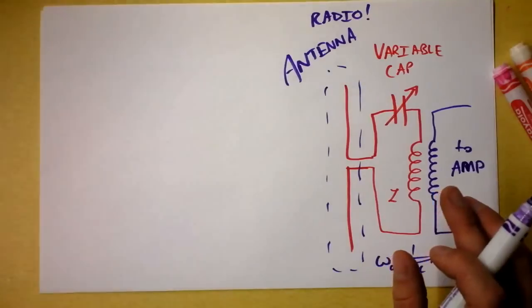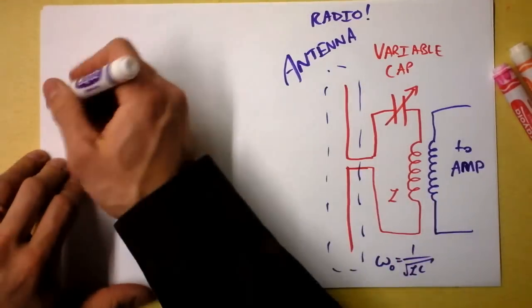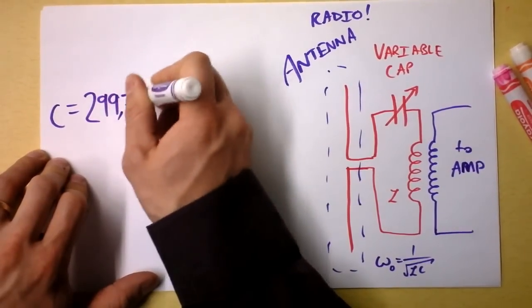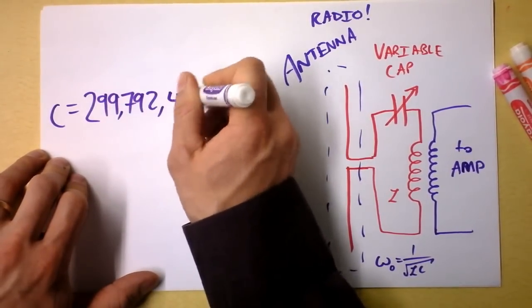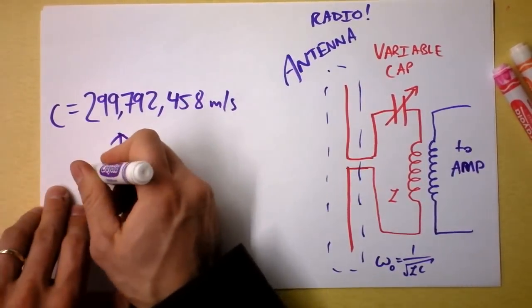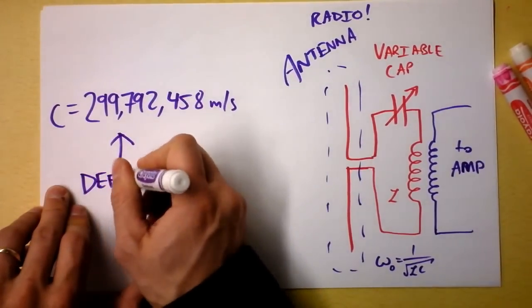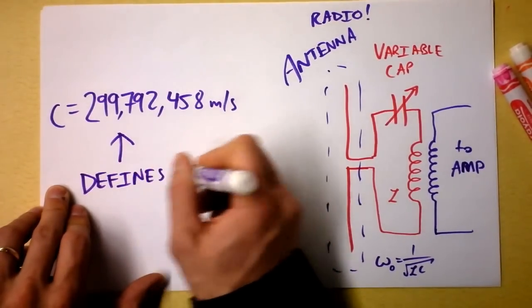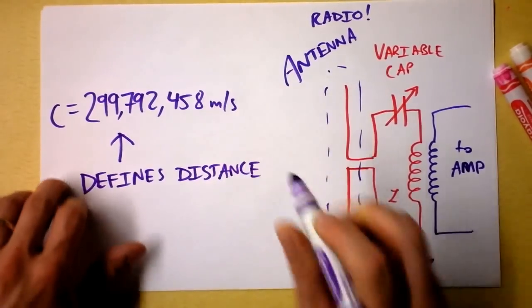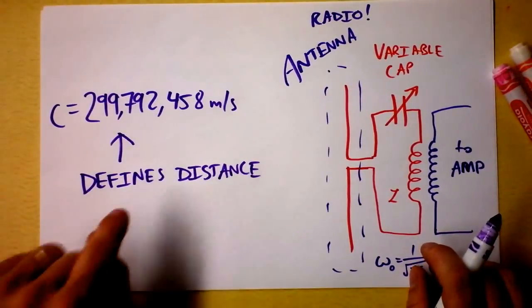In fact, the speed of light is really fast, and that's really handy, so I'm gonna say that the speed of light is actually 299,792,458 meters per second. You might as well memorize this. This defines distance now. That's really precise. In fact, infinitely precise, because the speed of light defines the length of a meter.